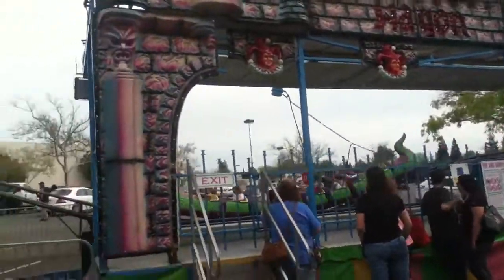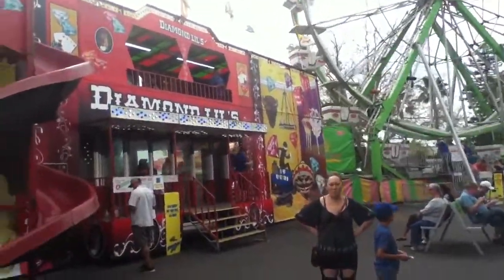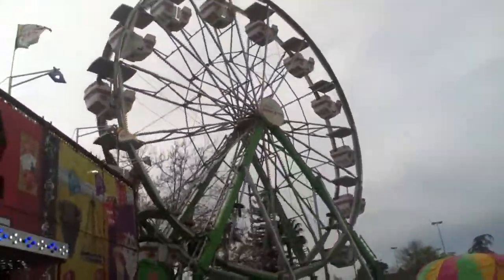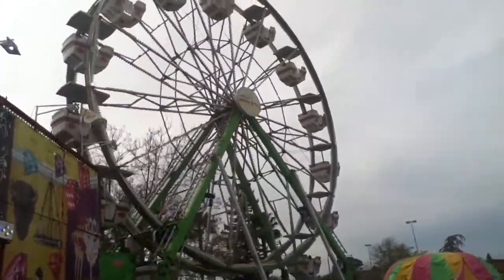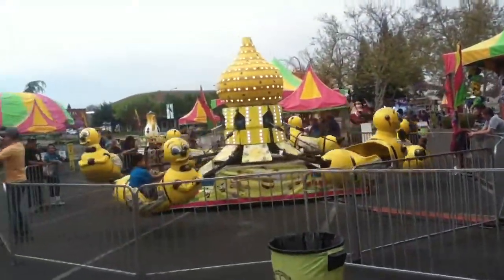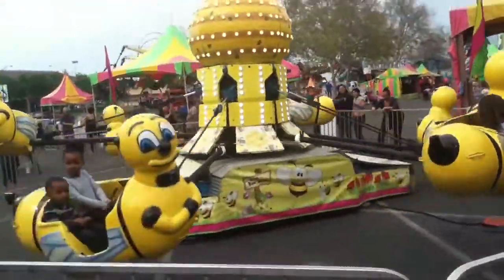Now you've probably seen some of these same rides. Some of these other rides, other attractions you may have not seen before. That one you have seen. Go check out the Woodland Fair one. The Yellow County. The Bee Ride.